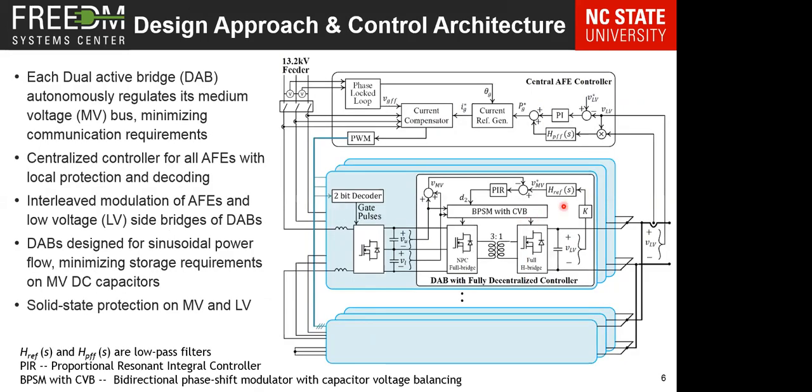So in terms of the control architecture, normally for a two-stage AC-DC plus DC-DC converter, the intermediate DC bus is regulated by the front end, and the DC-DC controls the power flow. But in the proposed SST, if each of the AC-DC stages regulates its own intermediate DC bus voltage, then a total of 18 DC bus information needs to be processed by the central controller. So to minimize the communication requirement, the AC-DC stage will only regulate the power flow and the power factor. Naturally, its current reference is generated by the DC output voltage.